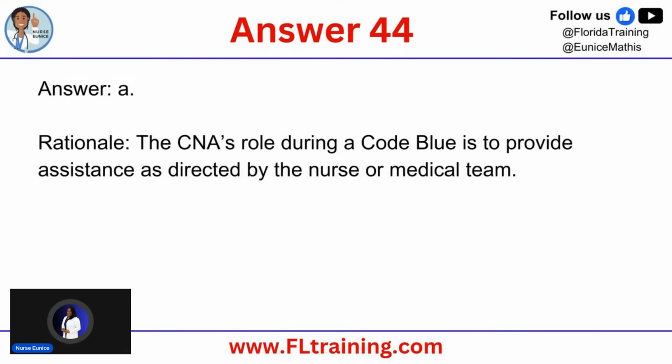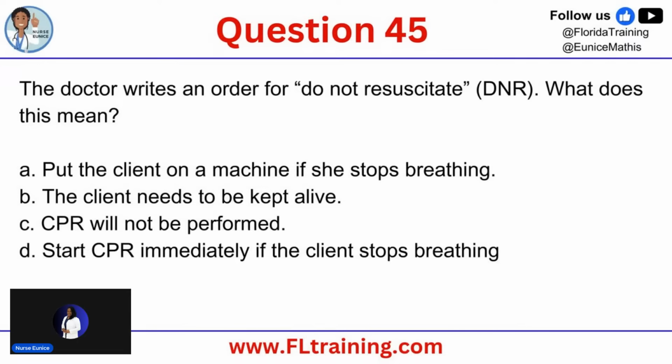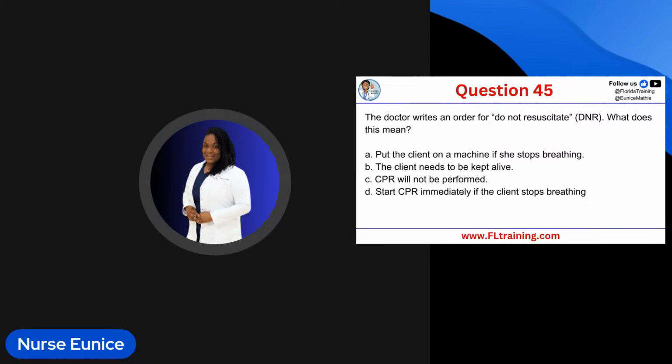And so question number 45. The doctor writes an order for do not resuscitate, DNR. What does this mean? A, put the client on a machine if she stops breathing. B, the client needs to be kept alive. C, CPR will not be performed. D, start CPR immediately if the client stops breathing. What does DNR stand for?